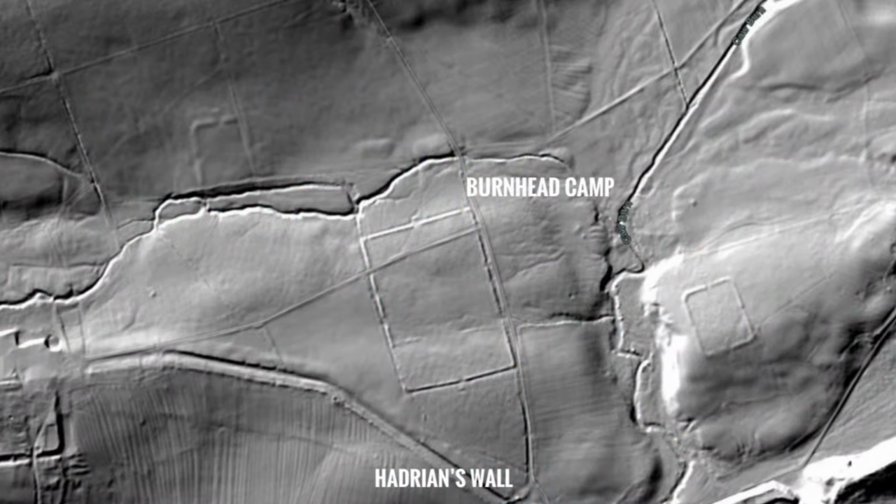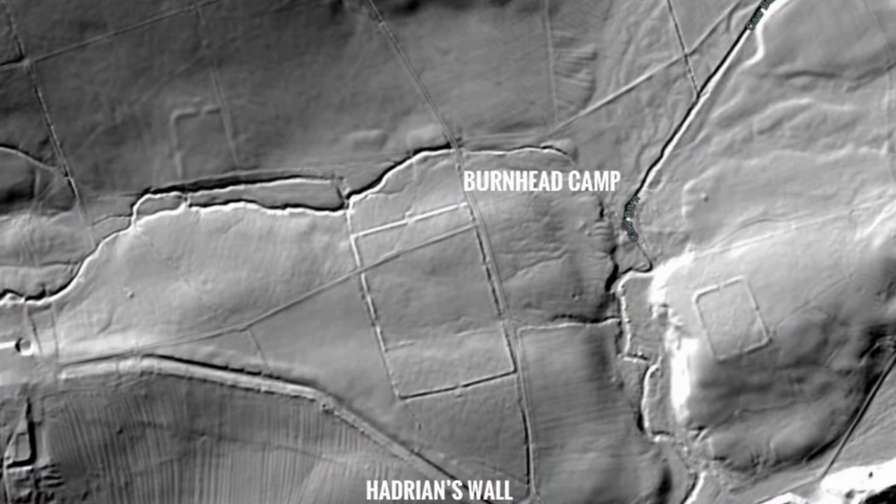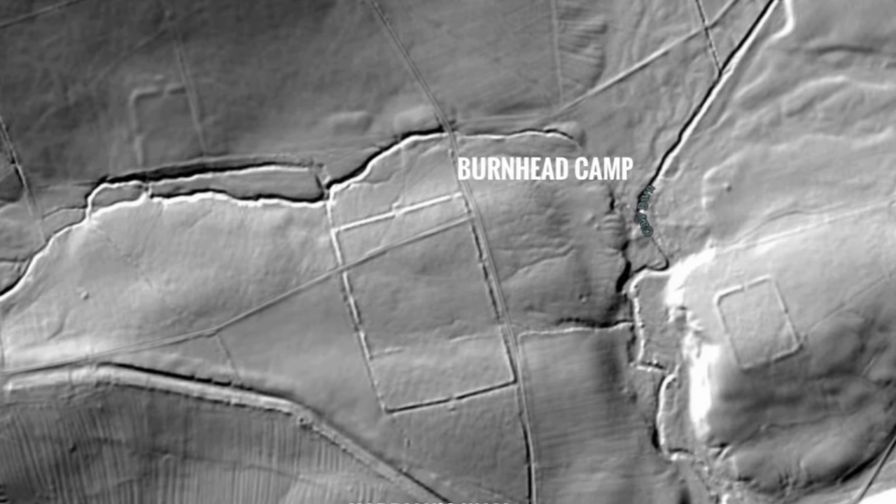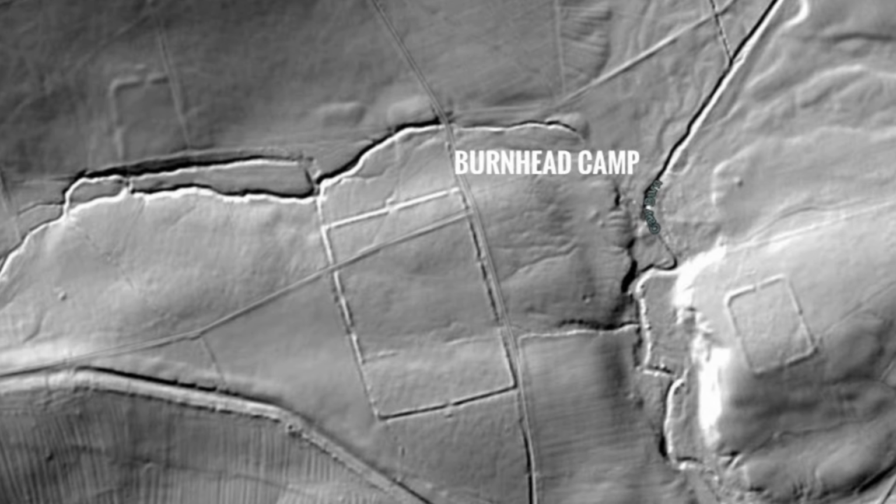This LiDAR image points out the fort of Aetica on the left hand side. You can also see the north ditch of Hadrian's Wall running across the picture. Also, Burnhead is showing up very nicely in the centre.